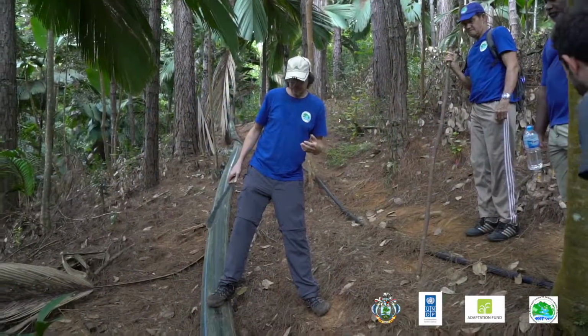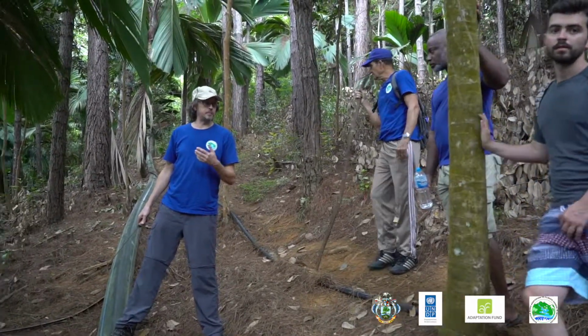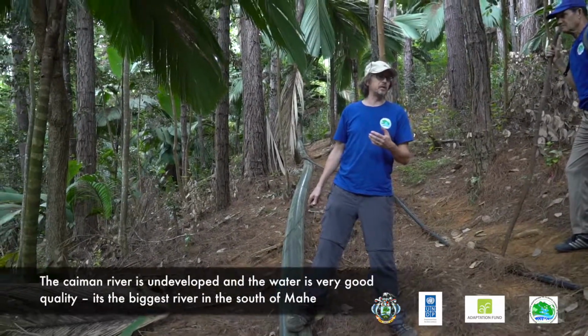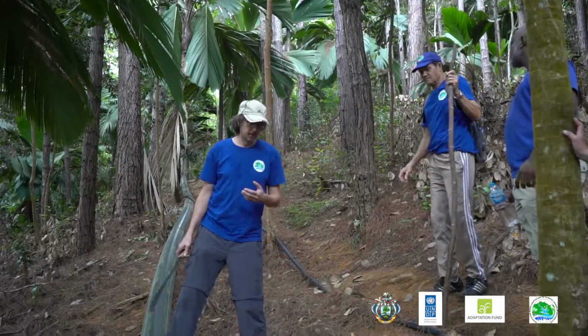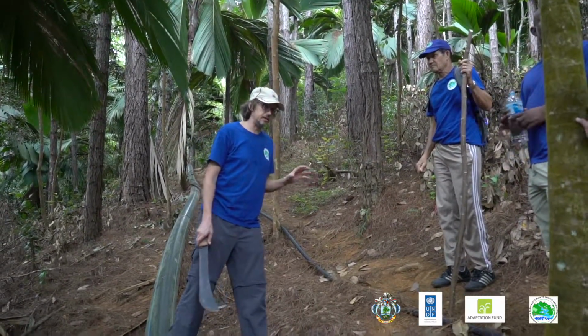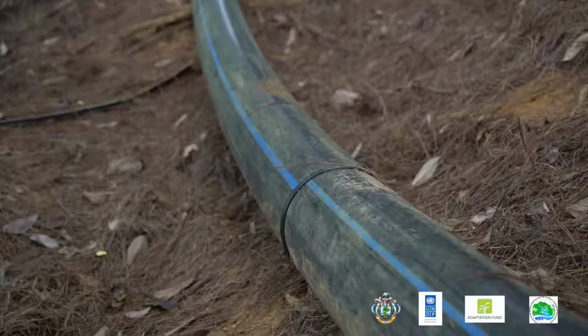So the pipe's been put in by PUC. They've put in a small barrage to capture the water. The river is probably the second or certainly the third biggest river on Mahé. So in terms of water security, it's very important. The other thing about the Caiman catchment is, at this stage, there is no development above it. So this water is really, really good quality.